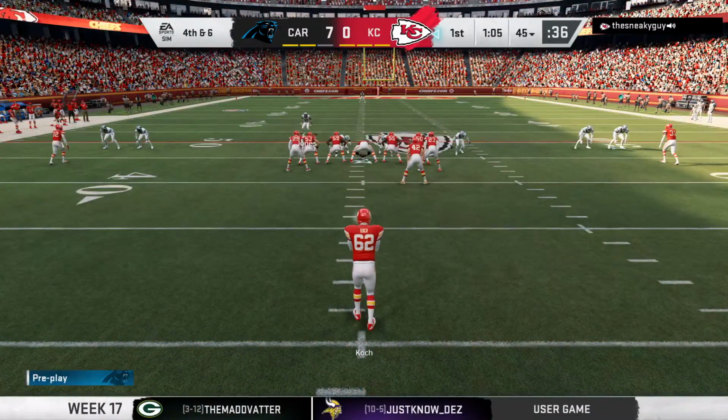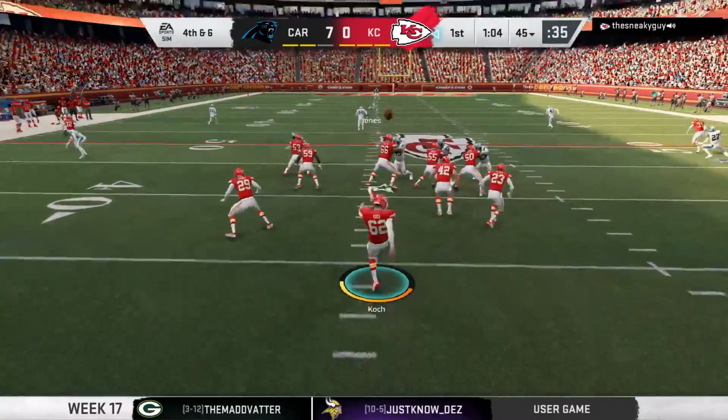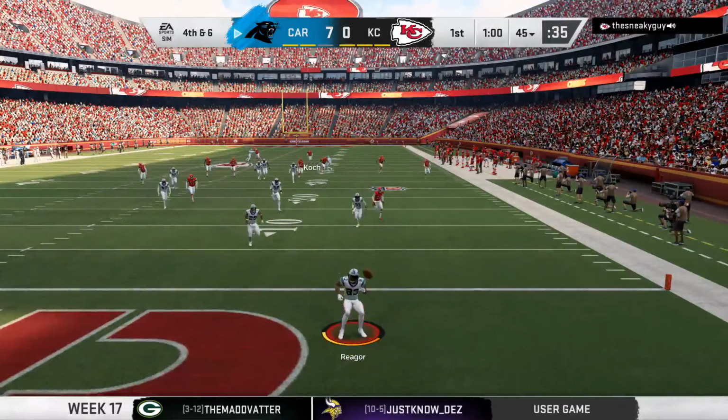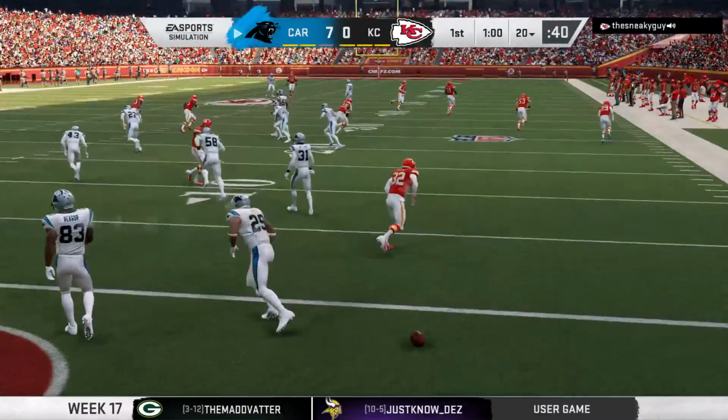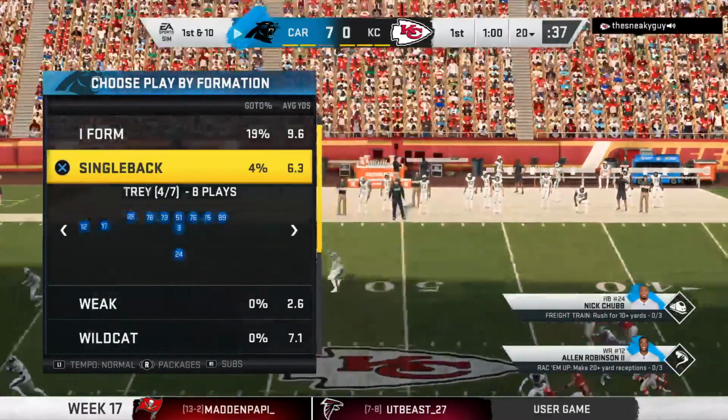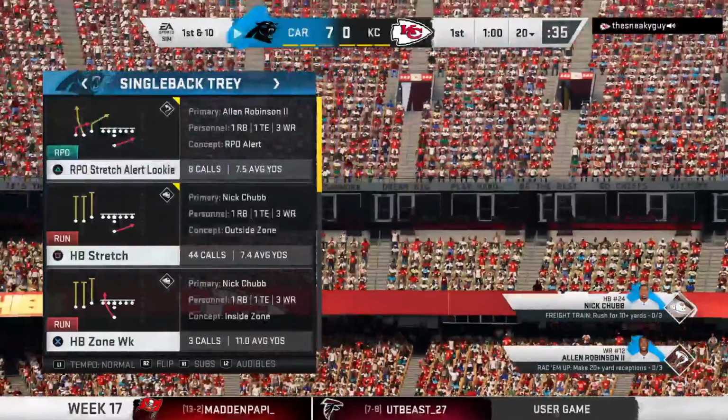Now that's smart football right there. You don't even have to really spend a lot of time considering it. Just know that you're probably going to get the ball back. Good job declining that penalty. And a bit of a mistake there. This is well into the end zone for a touchback. At their own 20-yard line.